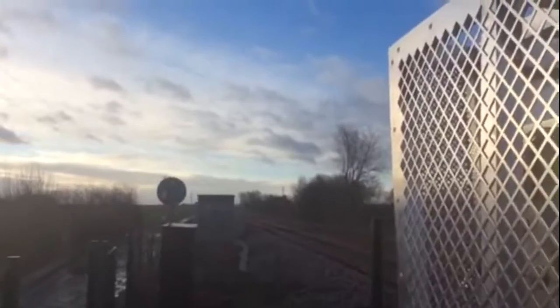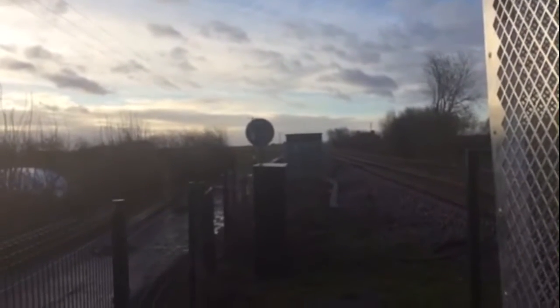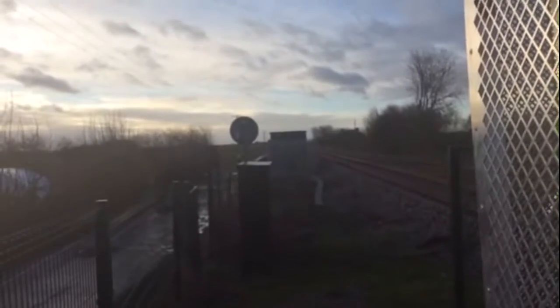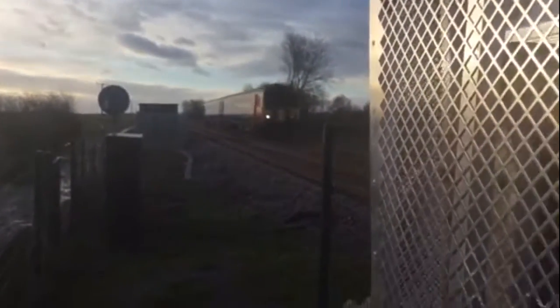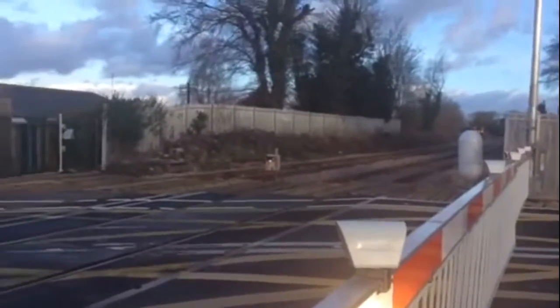Here she is. I'm not surprised the gates don't bang on that side because they're so high off the ground. I suppose their nets will never touch the floor until their weights drop. Hear the track vibrating. Here she is, we've got 156411. 156411 to Lincoln and up they go.